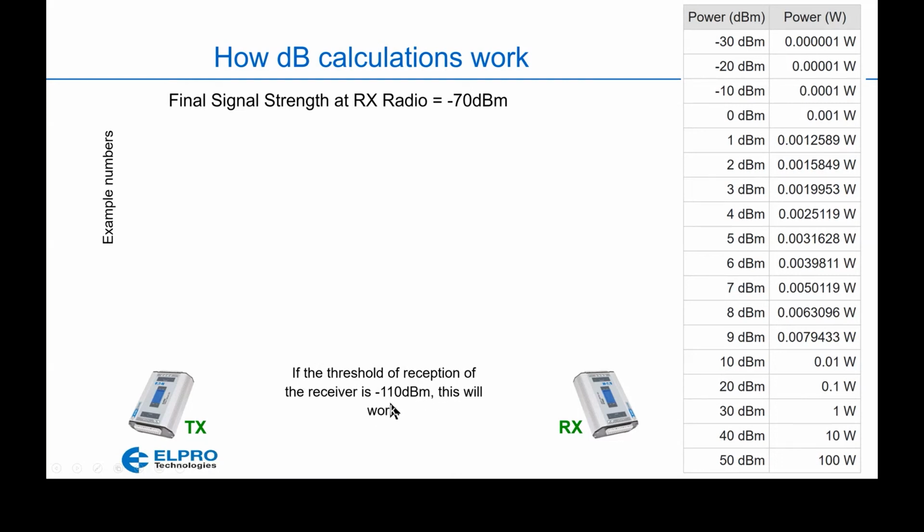A typical threshold of reception is going to be -110 dB. So that is the weakest that the signal can be, and reception still function.